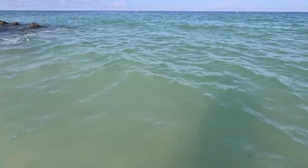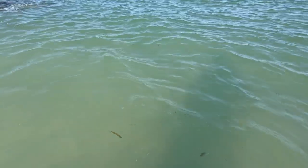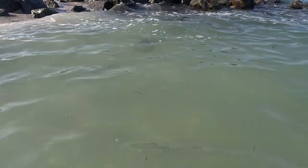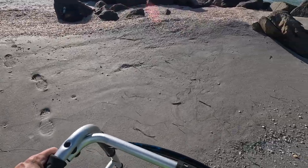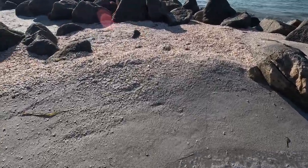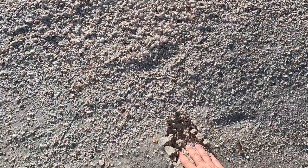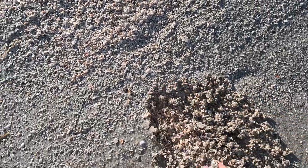Let's see how deep, how fast it gets. Okay, I'm only a few steps in, and I'm already over the first set of handles on the walker, so yeah, I don't think I'll be able to make it around unless it's like negative low tide or something. Whew. The walker sinks right into this stuff.